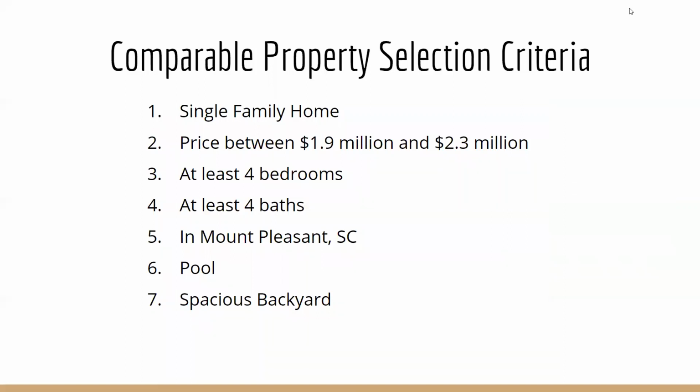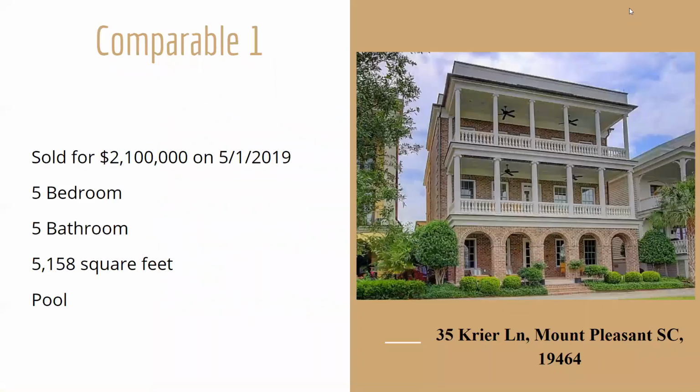Comparable property selection criteria. It's a single family home, priced between $1.9 million and $2.3 million, which is a pretty high priced home. At least 4 bedrooms, at least 4 baths, and it's in Mount Pleasant, has a pool and a spacious backyard.